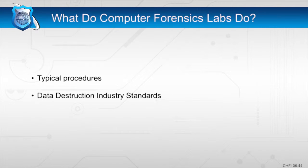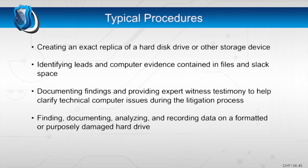So what do forensics labs do? Okay, let's talk about just a couple typical procedures and then data destruction that is important. Creating an exact replica of a hard disk or other storage device. Imaging. Identifying leads and computer evidence contained in files and slack space. It's called carving, and also doing searches on the media. Documenting findings and providing expert witness testimony to help clarify technical computer issues during the litigation process.